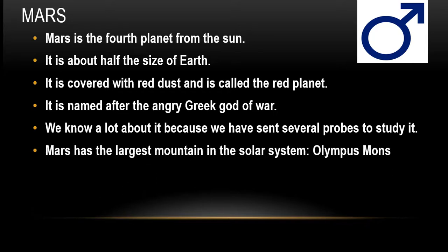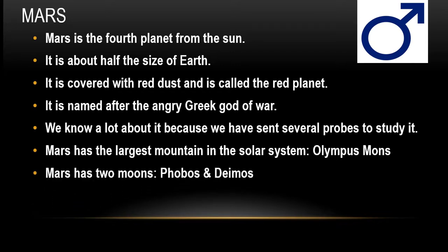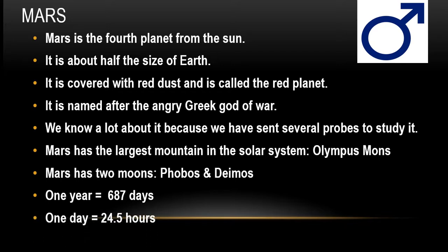Okay, it has the largest mountain in the solar system. It's called Olympus Mons. I'll show you a picture of it in a minute. It's larger than our largest mountain on the Earth. Keep in mind, of course, there are no oceans or anything on Mars, so it's just sticking up. It has two moons, Phobos and Deimos, which are not very round. It's kind of strange. One year is 687 days, so it takes that long to go all the way around the sun, so twice as long as Earth. But I think the day, yeah, look, 24 and a half hours. The day is similar to ours, right?